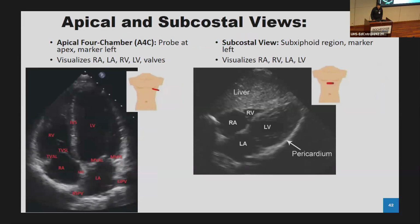Finally, the subxiphoid view is obtained by placing the probe under the sternum, marker facing the left. This view is especially helpful in critically ill patients and can be useful in detecting pericardial effusions when other windows aren't accessible, as it uses the liver for a window.